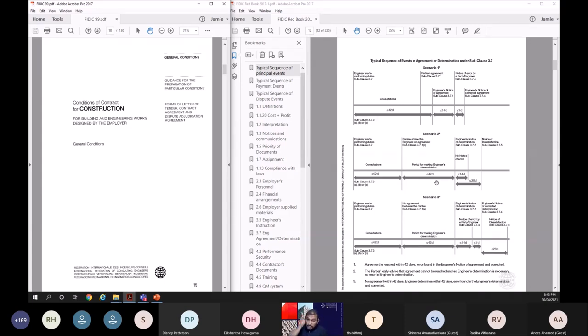Parties don't agree. So as soon as parties issue their notice of dissatisfaction, another NOD, from that day, the engineer has another 42 days to issue his determination. Yeah. And this determination should be fair. Parties might not agree, but he will try to give a fair assessment based on his experience and knowledge. Right. So the engineer has now given his determination.